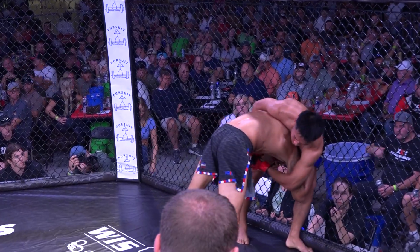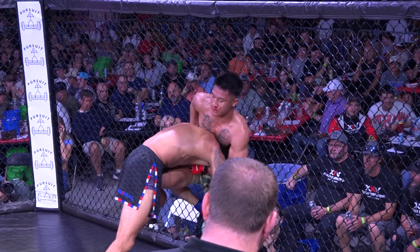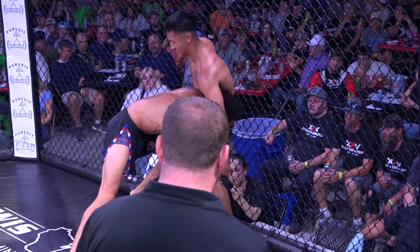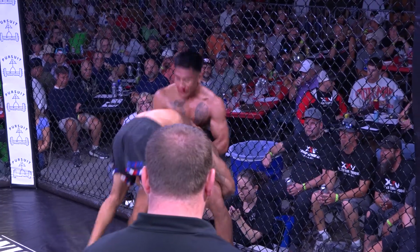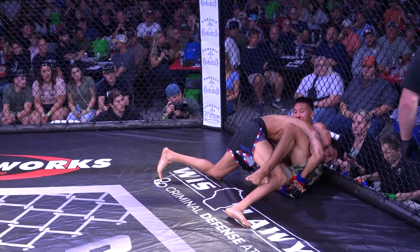Piece by piece he worked his way out, was able to almost reverse the position, but now his back's against the cage and it looks like he's trying for a guillotine. Yep, sinking it in there. Manuel's arms are so long. He's got them arms locked up. That's got to be a little frustrating for Efraim. Now we're back to the ground.